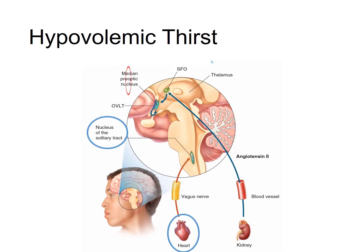When one experiences hypovolemic thirst, the need is first detected in a drop of blood pressure in the heart. That information is transmitted to the nucleus of the solitary tract in the medulla. The information is then transmitted to the median preoptic nucleus.